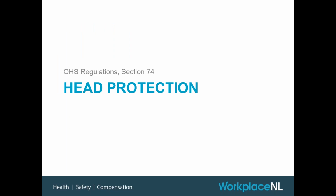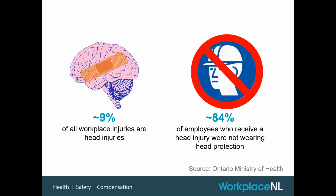And then we have head protection, and head protection is covered in Section 74 of the regulations. According to the Ontario Ministry of Health, approximately 9% of all workplace injuries are head injuries, and approximately 84% of employees who receive a head injury were not wearing head protection.